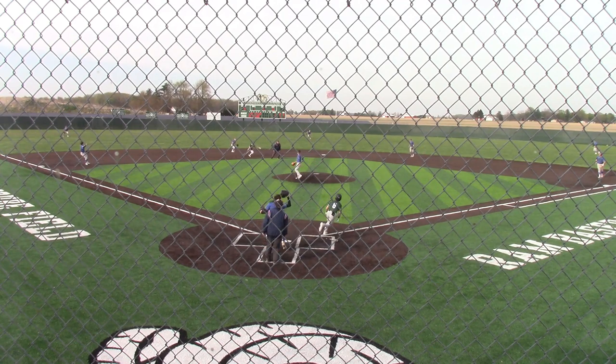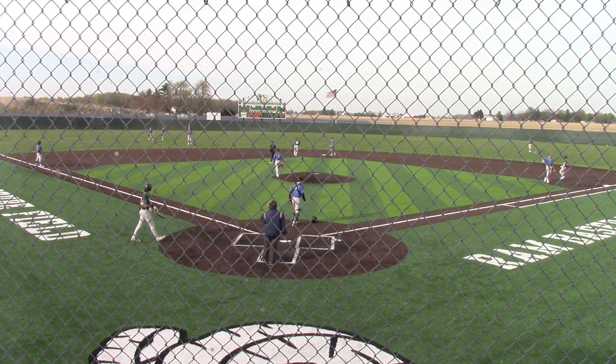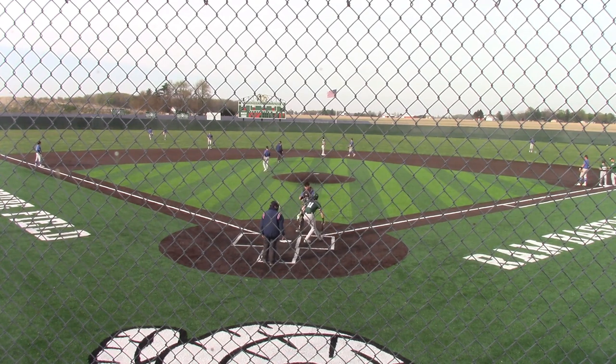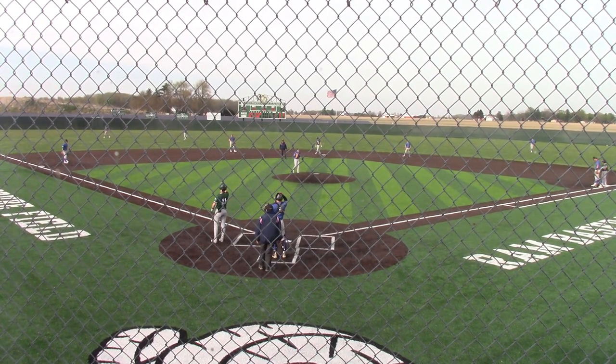1-2 pitch, swung on. Little shallow fly ball. Reed Leachty comes over, dives, can't make the play. Unable to advance is Grady Gusweiler. Grady played it safe. That was a bloop single for Aiden Mosier. Rams with runners at first and second, and Caden Radzik steps in.